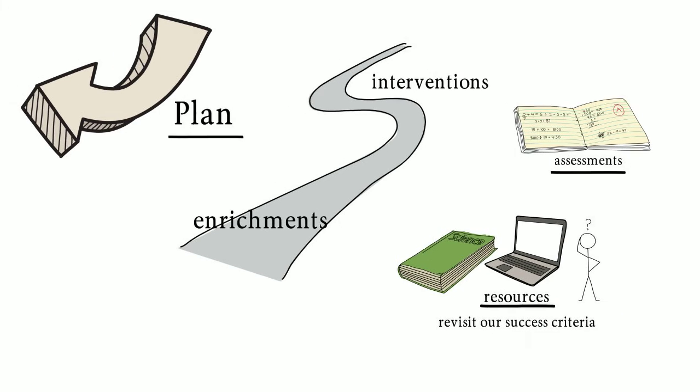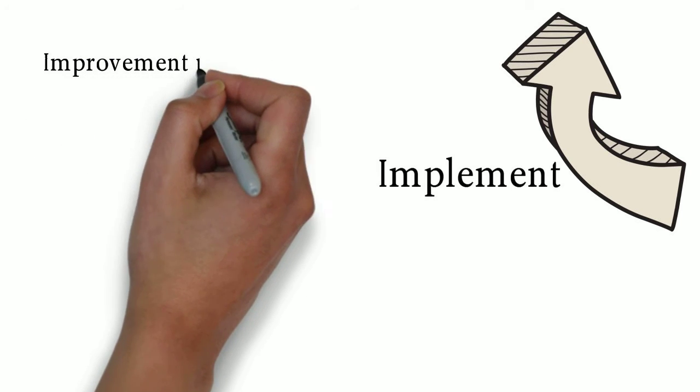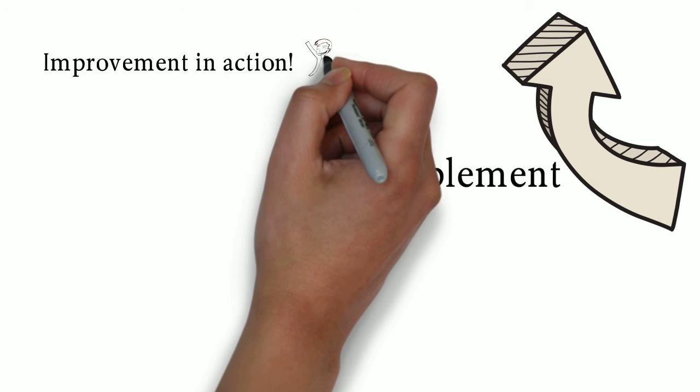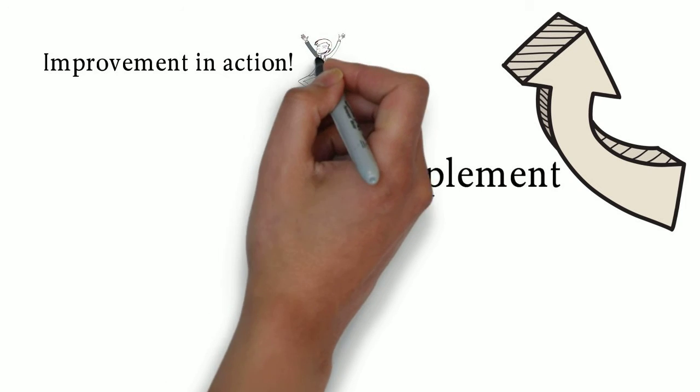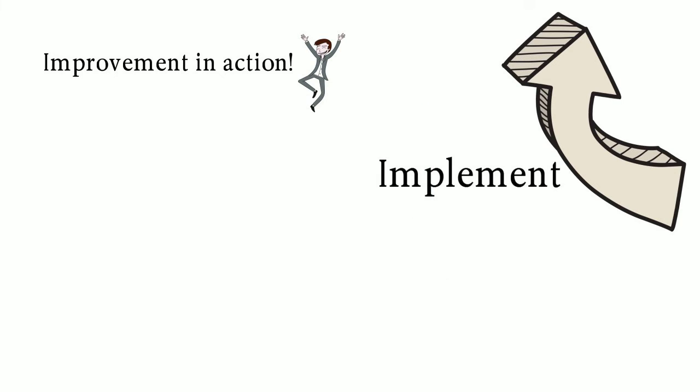Once we've created our plan, designed our assessments, and decided on any new resources, we're ready to shift to the next step in our review process: implement. This is where we see improvement in action. After teachers have dived into any new resources and had time to learn from experts related to any new purchases, we share our new learning with our students.